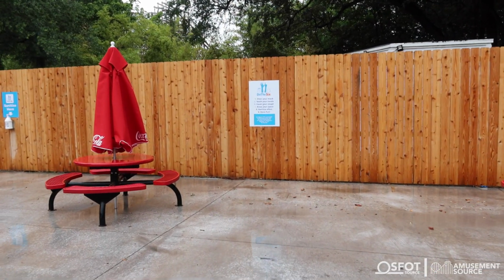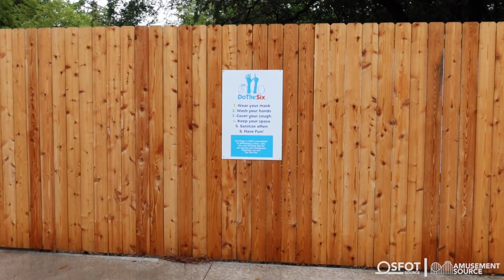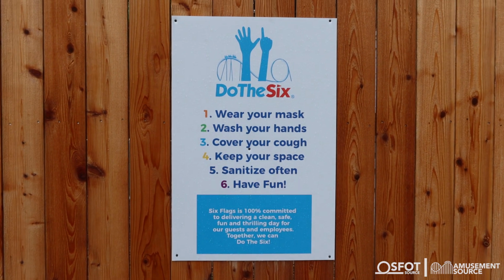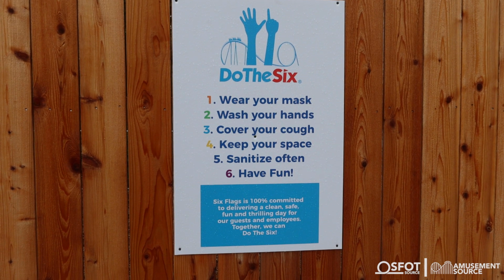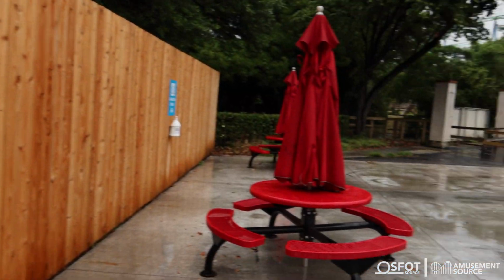And one thing that they're really pushing on the radio is the Do the Six. So I have documented this on our website, but I just want to show you so you're aware of what the Do the Six is. And that's wear your mask, wash your hands, cover your cough, keep your space, sanitize often, and of course have fun. So far it's been a very pleasant experience.